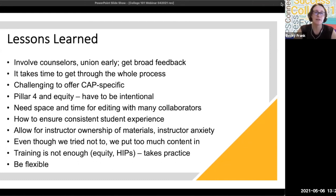So that was essential. It takes time to do this whole thing. And the beautiful vision of doing CAP specific sections is still a beautiful goal. And I hope we get there, but it was trickier than we anticipated it being. So those are my lessons.